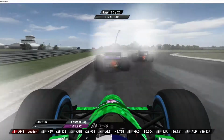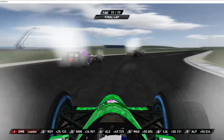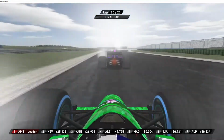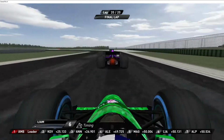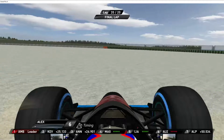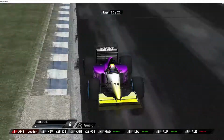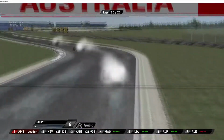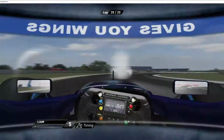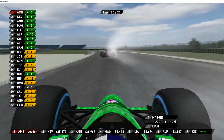Amber sets the fastest lap as she starts the final lap behind. I was expecting to see Alp on the inside here, but evidently not close enough. Drop back of Liam. Oh, that's a lockup from Alex. Alex is out! Some kind of problem. Technical failure for Alex. So close to the end. I believe he'll still be classified. Will he be in the points though? How many people have been lapped?